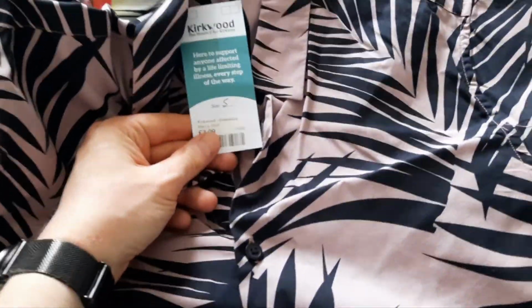We're getting into the dregs now. I do like this though. Again, this is one I haven't worn yet, but just something simple. I think it's quite stylish. How much was that? Kirkwood Hospice, £5. So yeah, but now we're getting into the dregs, and here's the thing.